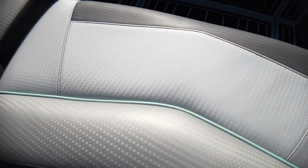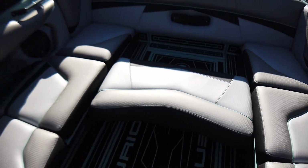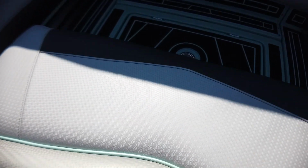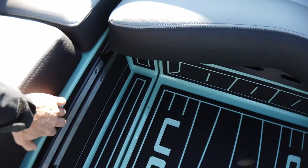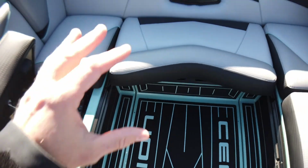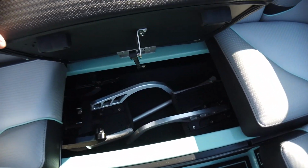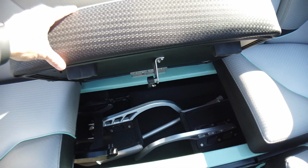So you can move that into a couple different positions just by lifting on it and letting it lock into place. And then we do have under here the optional lean backs that clip in, so you can face backwards and have something to lean up against. Newer feature for our Centurions are the gas shocks on our seats.